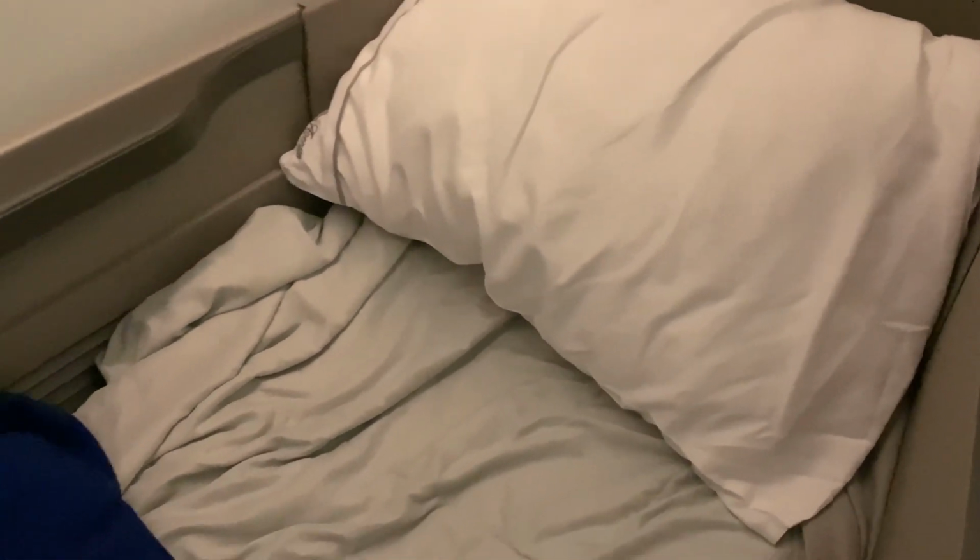Perhaps one of the biggest features of this business class seat is the fact that it is lie flat. I mean, after all, lie flat seats are pretty much the main draw to flying business class. And would you believe me if I told you that this very bedding is about 90% of the reason that I chose this flight.